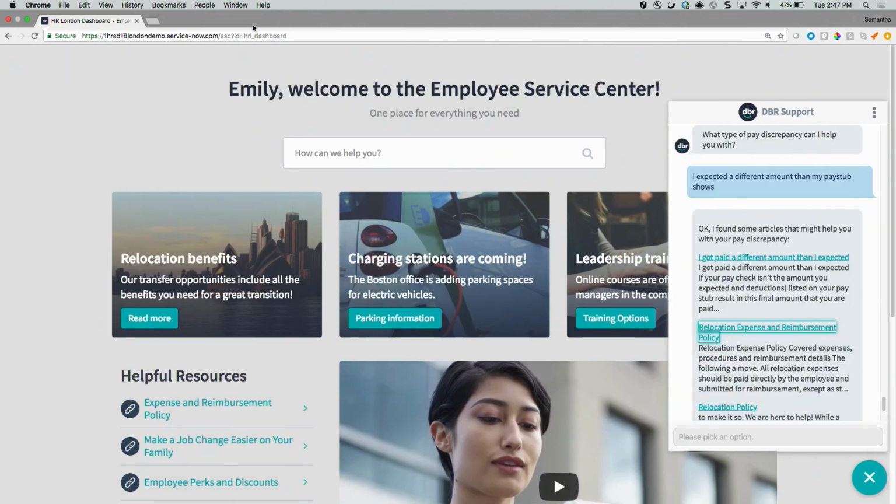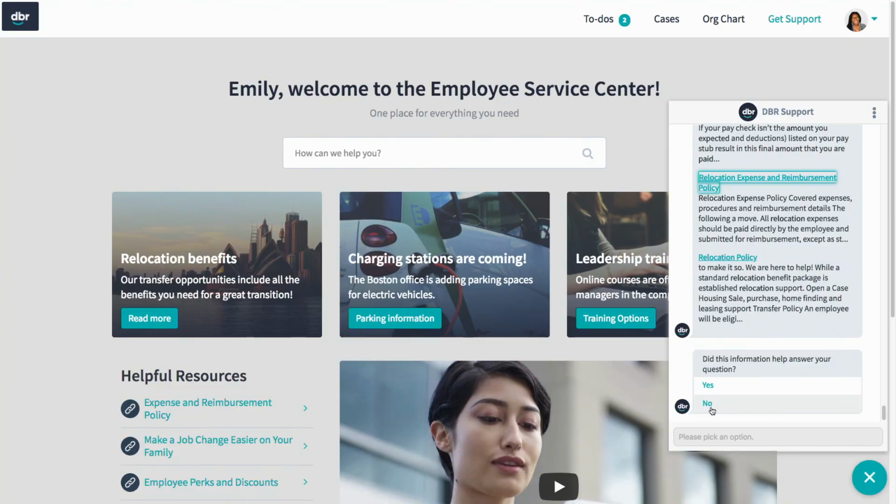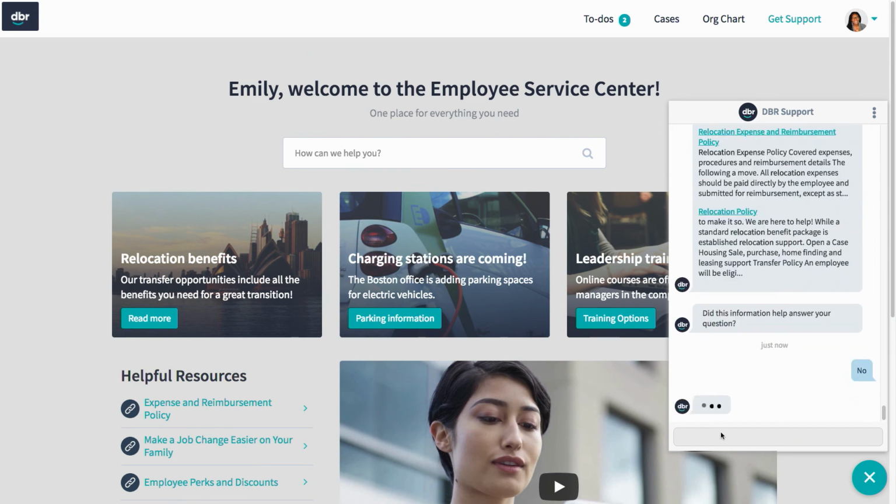Another thing that's really cool is right within the virtual agent, she could continue with changing her home address to her new address at her relocated home and make sure that the check gets to the right place. If she needed to open a case, the virtual agent can do that for her as well. And our customers can even set it up to escalate a question so that it can be transferred to a live agent. But wait, there's more. If Emily did not get the answers that she needed, we could actually open the case directly here.